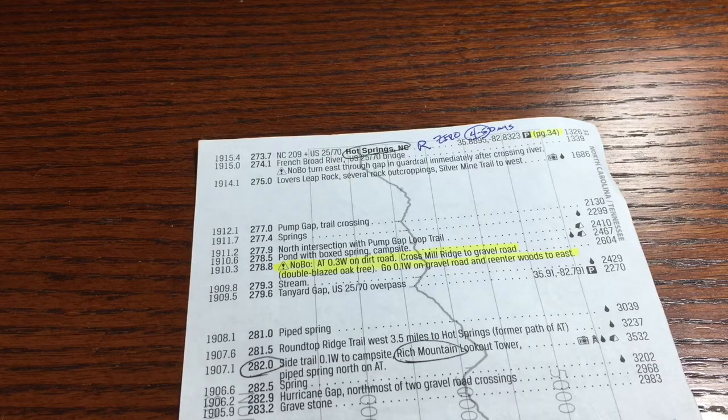Somebody who's a really fast hiker could do that at a pretty decent clip, because you start out at a mile marker about 240. Hot Springs is 273, so that's 33 miles. For most people, that's a 2-day hike. For me, it was 2.5, just because of my own personal limitations with medication that I was on.